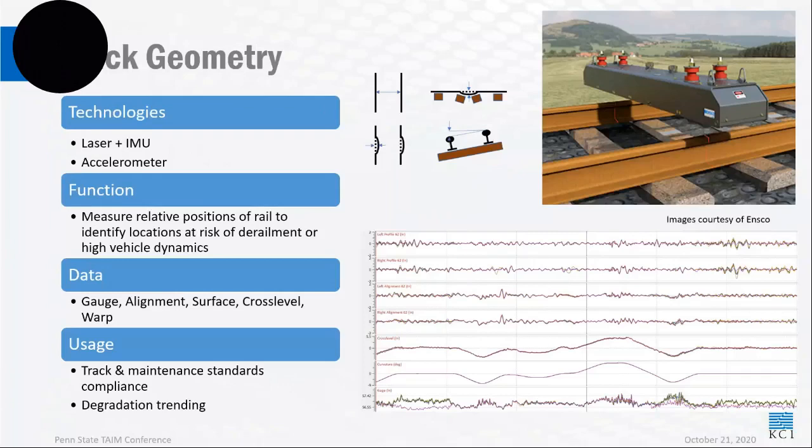Processed track geometry data provides several standard measurements such as track gauge, horizontal and vertical alignments, cross level, and several derivatives of those measurements. And the railroads use that information to stay in compliance with track standards, impose slow orders on trains when they don't, and determine trends over time that may give an early warning of a developing geometry problem.